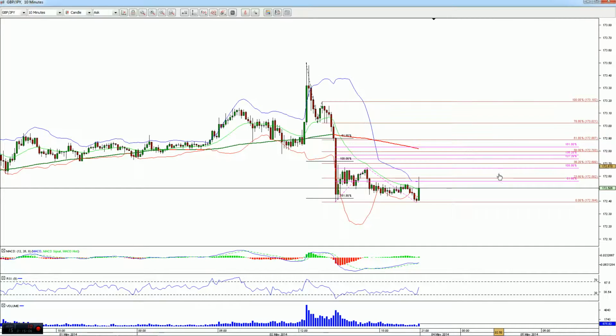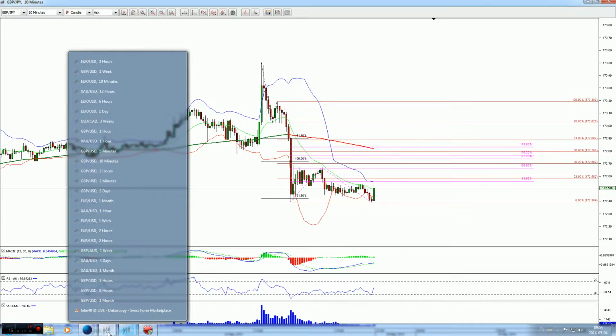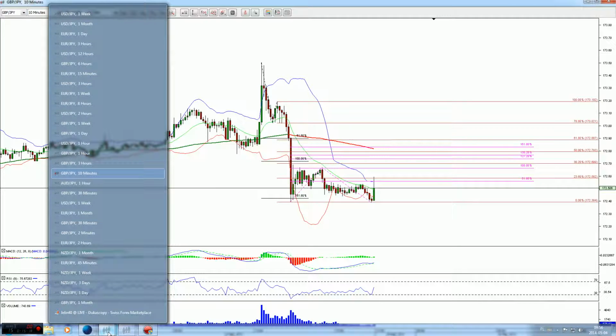Then we may have an ABC structure for a second wave, and then a third wave to the downside. Then that can give us a nice move to the downside. If this is right, the market can make up to 500, 600 pips to the downside. So this could be a strong move to the downside.